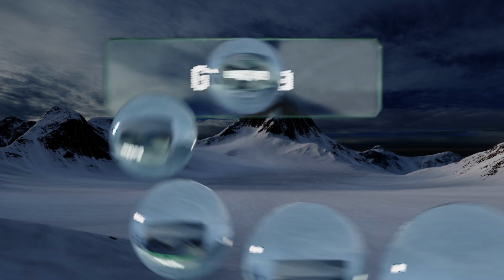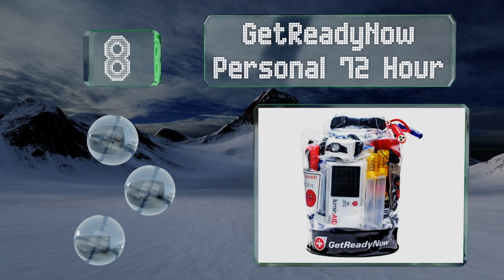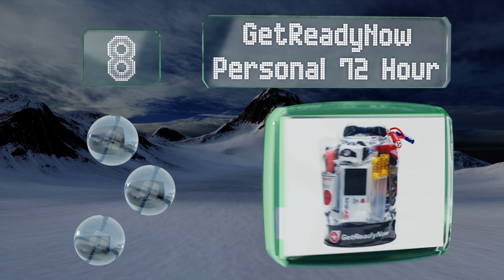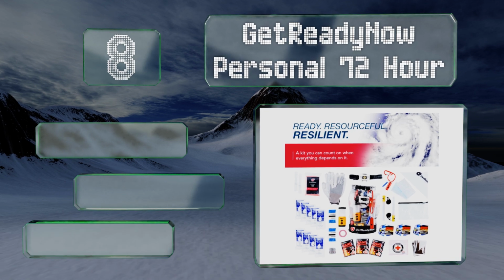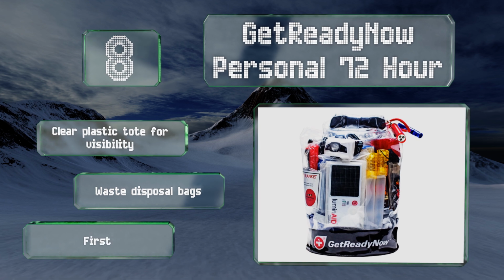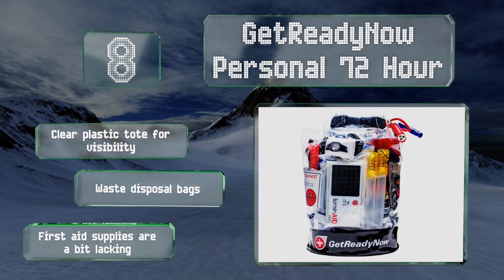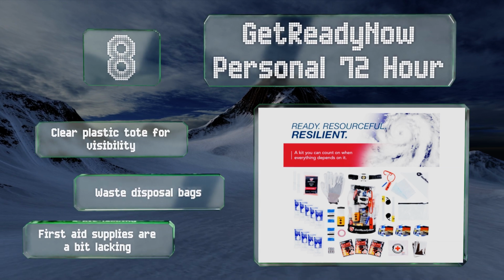At number 8, the Get Ready Now Personal 72-hour has you covered when the sun goes down. It's got a mini lantern as well as a headlamp, glow sticks and a flashlight, so no one in your family will have to be without illumination in the dark. It all comes in a clear plastic tote for visibility with waste disposal bags. However, the first aid supplies are a bit lacking.